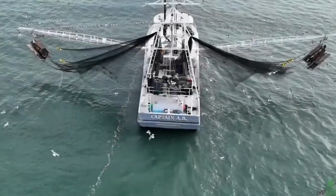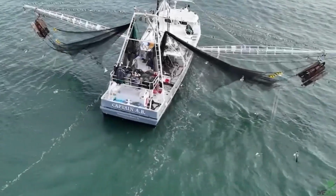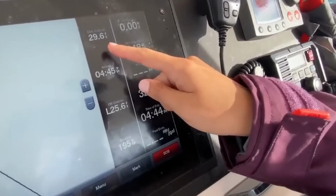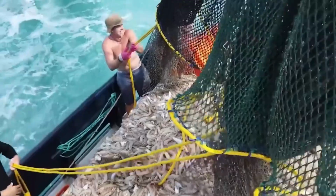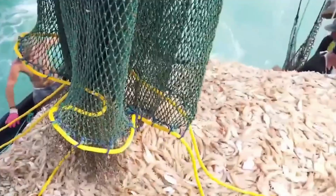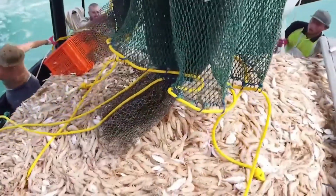Off the coast of New Zealand, a fisherman hooked a giant tuna that pulled him right off the boat. Thankfully, his crew quickly pulled him back in, just in time to help land the 900-pound fish that nearly took him down.